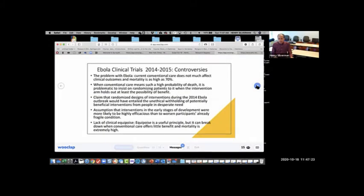During the times of Ebola in 2014, there was a lot of concern about trying to randomize patients to a placebo group at that time. The thought was that the mortality of Ebola was as high as 70% in some communities because of the lack of effective treatment. And so when conventional care means a high probability of death, is it ethical to randomize patients to the placebo group? And the assumption was that interventions in the early stages of development were more likely to help.